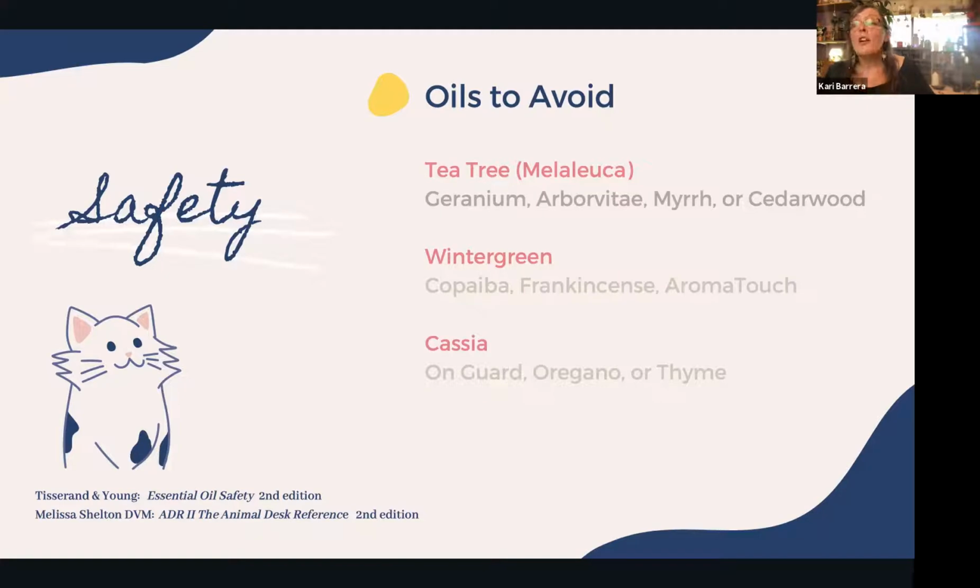Why not? Wintergreen, we don't use with our animals. Instead, we opt for copaiba, frankincense, or aromatouch. And cassia, we also don't use around our animals.